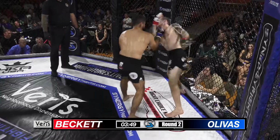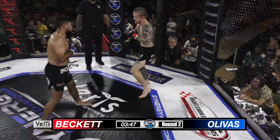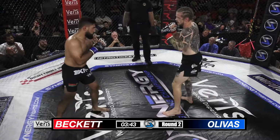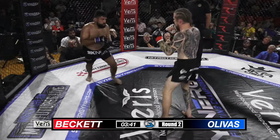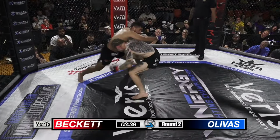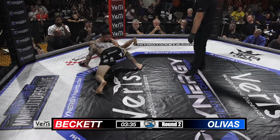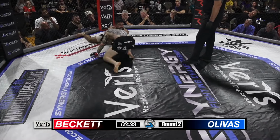Yeah, I mean, this is the best we've ever seen Olivas look on the feet, so I'm not surprised that we're seeing him let Beckett up because he's been able to take him down at will, and Olivas is one big finish away from getting a chance at the show. As I say that, Jonathan Beckett with a great takedown attempt of his own.